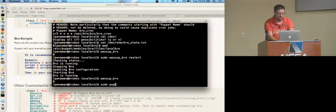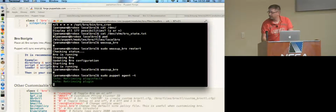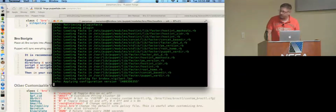So if I do a Puppet run now, Bro is running. And it won't do anything. But like, all right, everything's the way it's supposed to look, basically. It'll go fairly quick.